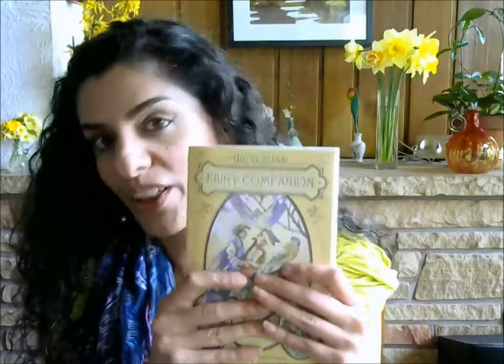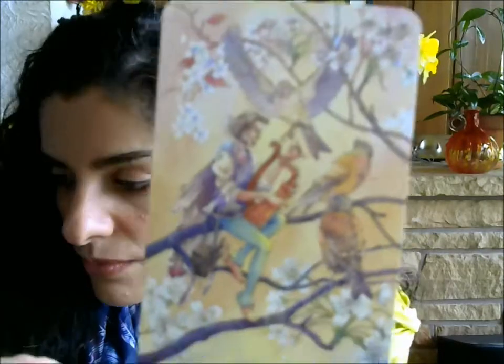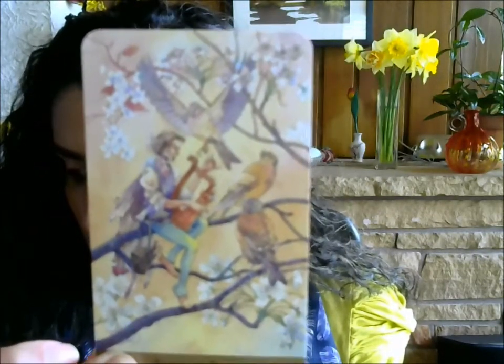I highly recommend this deck in every way. It's very good if you're collecting decks, if you just want to like the artwork. So I'll show you some of my favorite cards here. This is the Three of Spring. A fairy is sitting, relaxing with the birds, playing harp.